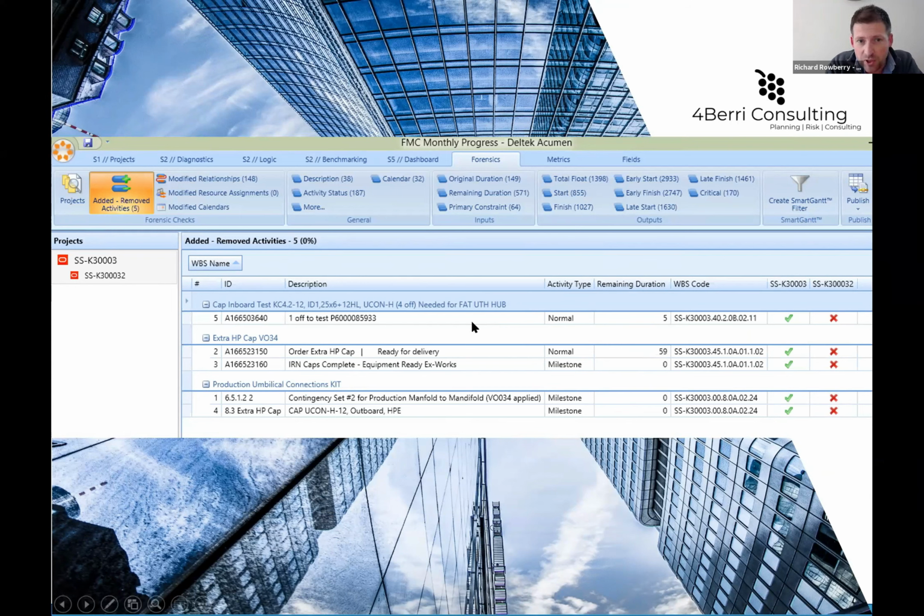So this view, for example, shows by WBS any activities that have been removed from the program. So straight away, you had 5 removed. So you could see, okay, there's a variation order here for connectors, for caps, and Yukon connectors needed for testing. We're able to pick up the phone, talk to the engineering department and say, was this valid? They could say yes or no, fine, tick the box, we could accept that.